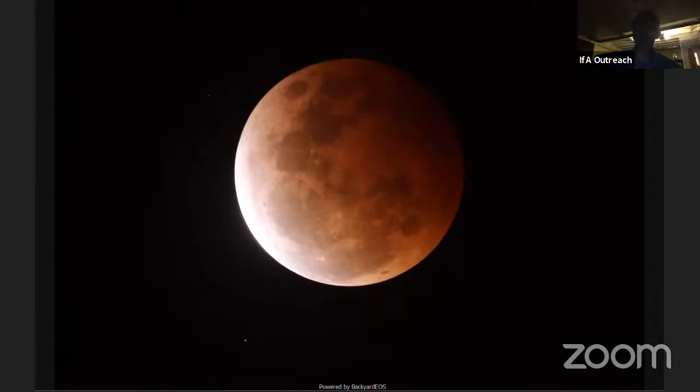So we have already passed maximum eclipse and we are on our way out of totality. Totality ended at 1:26.